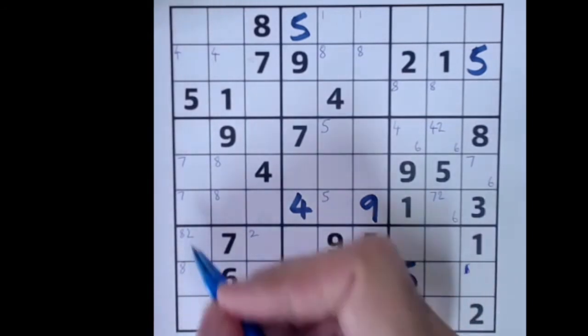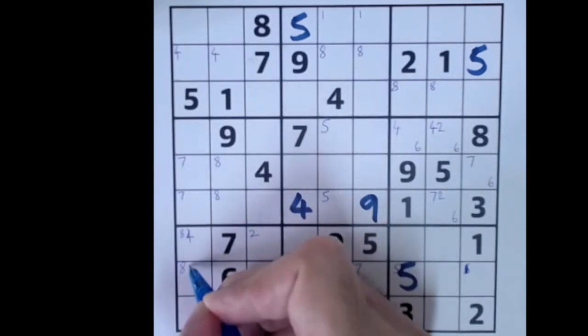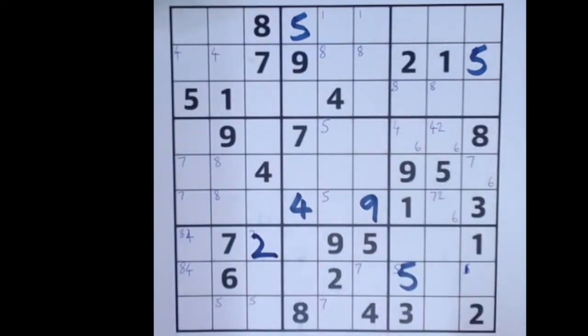We already put a pair of 8s in here, and I actually have put a 2 here and here, but it can't be the 2 now, because that has to be either an 8 or a 4, so we know that 2 has to go there, like so.